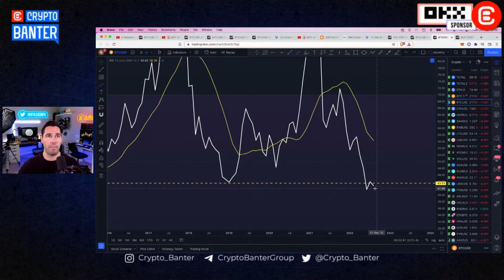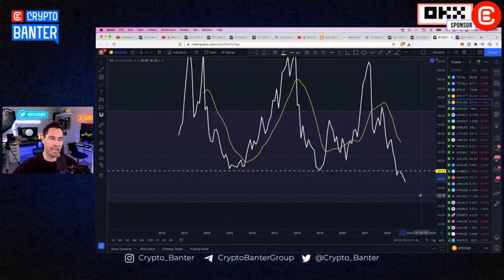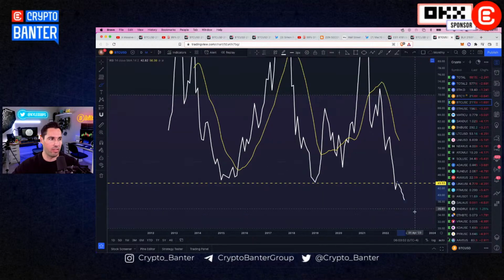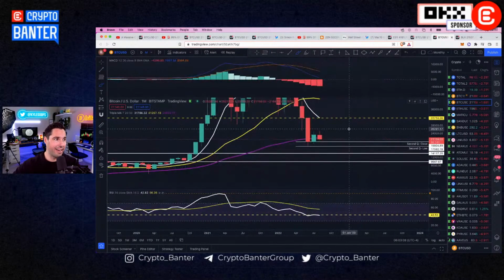Now, this is a common misconception that a lot of people believe that when the RSI is at very low levels, then pretty much the market's going to bottom, right? But that's actually not the case. The further down the RSI goes, actually the more bearish it is, and it doesn't mean that it's necessarily going to bounce just because it's sitting at 43 on a monthly chart. This can go down much lower. So with that being said, your price levels that you are looking at, let me just quickly remove that.